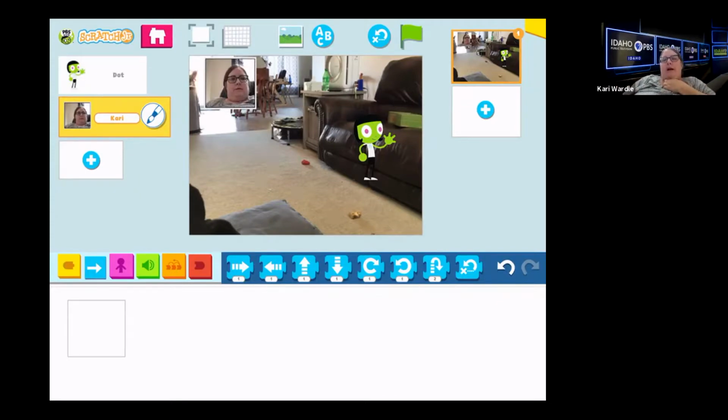What I've seen some teachers do with this is a couple of things. Again, coding in your classroom is awesome, but I've seen them use it to have kids take pictures of, like, a book that they're reading and use that as their background and then sort of narrate the book. Same thing with characters.